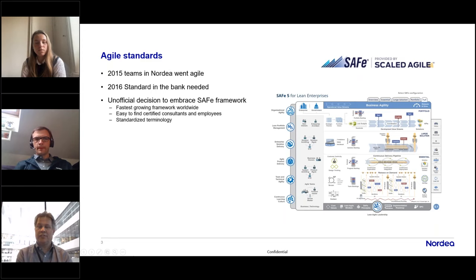Then in 2016, the initiative was already growing so fast that we needed a standard, preferably one standard for using Agile in Nordea, because we had different teams working in different ways, and then you get a bit desperate about the terminology, because people have a different understanding: what is a feature, what is a story, what is an epic. And in order to solve that, we were with groups representing all the areas of the bank, discussing what would be the best way going forward. And we ended up embracing the Scaled Agile Framework, SAFe.